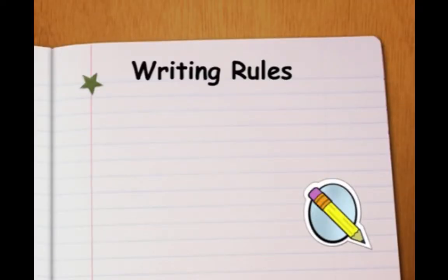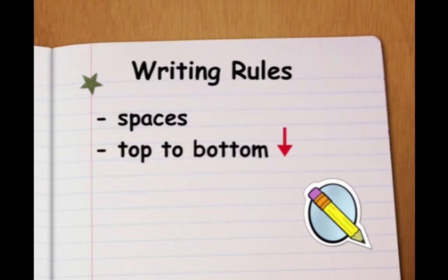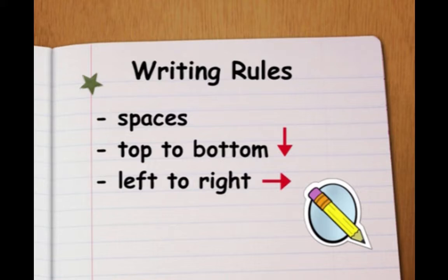There are a few easy writing rules to follow when you write. Following these rules will help the reader understand what you have written. When you write, leave space between words and sentences. This tells the reader to move on to the next idea. Start writing at the top of the paper and work your way down. You will also write from left to right. We write this way because this is the way we read.